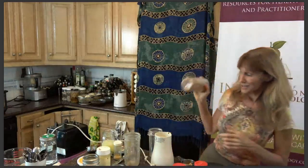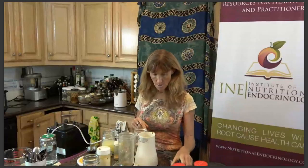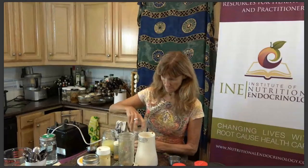I ran out of the sprouted ones already. I'm going to use the ones that haven't been. It's best if you do use the ones that are soaked and sprouted. It's actually, let's just use a whole cup, just because if we're going to make some, we might as well make a whole batch, right? They should be dry walnuts though, so if you soak them, then you need to dehydrate them after you do, or else it's going to mess up.